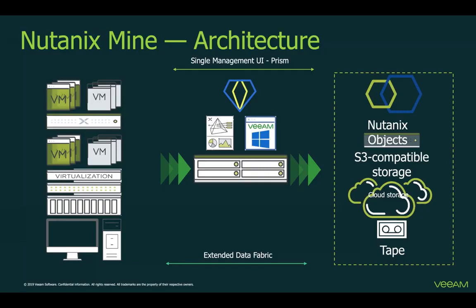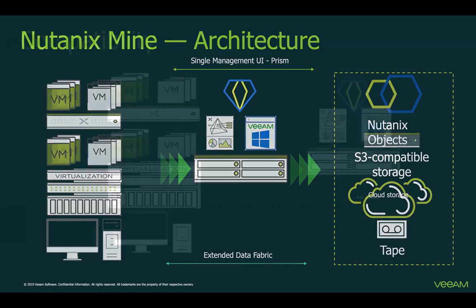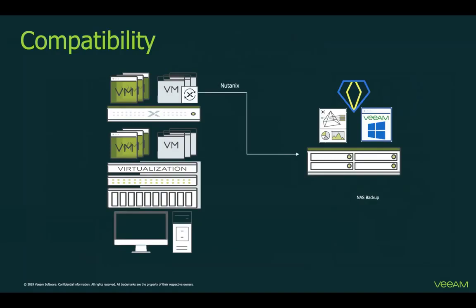So Nutanix Mine is, again, a hyper-converged solution from Veeam and Nutanix. Veeam is installed on Nutanix Mine, and the backup files are stored as a first target on Nutanix Mine. The beauty of it is that you will have a single management interface, which is Prism, and it is compatible with whatever workloads you have, whether Nutanix, physical servers, Hyper-V, vSphere, virtual desktops, whatever workloads you have, we can back it up. And if you have, for example, Nutanix Files, NAS, we can back it up on Nutanix Mine itself.